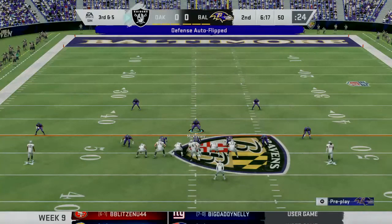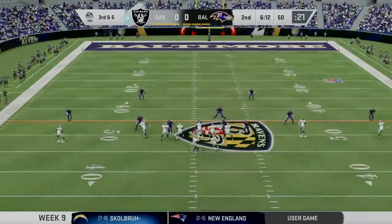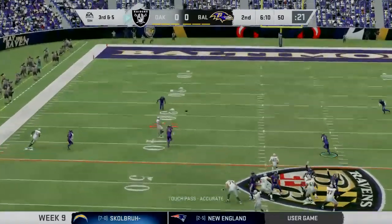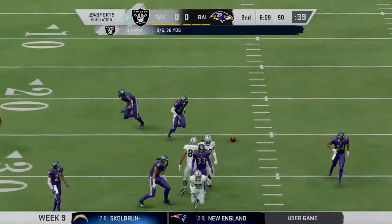The Raiders on 3rd down. They've been okay, 2 for 3 thus far. This will be 3rd and 5. Carr now to throw. And the throw there going to be incomplete.